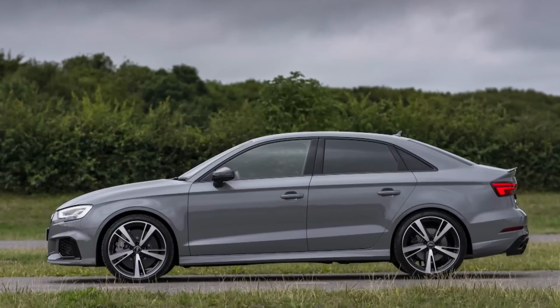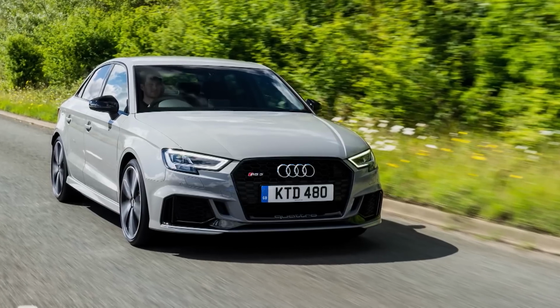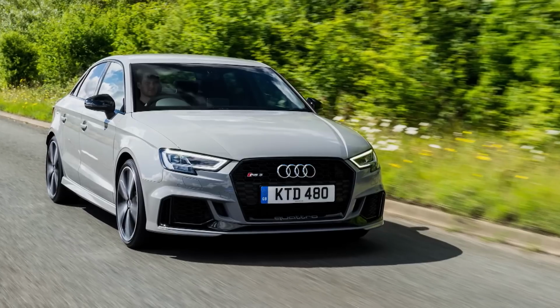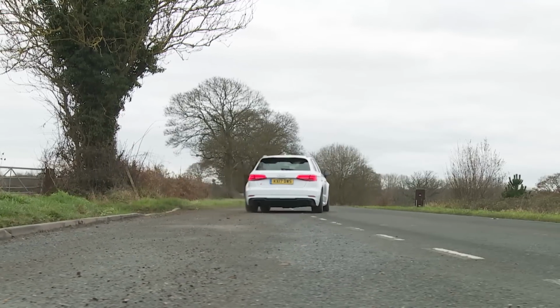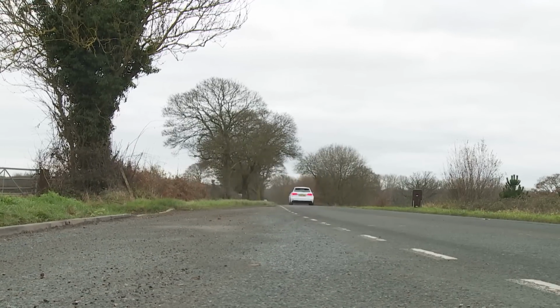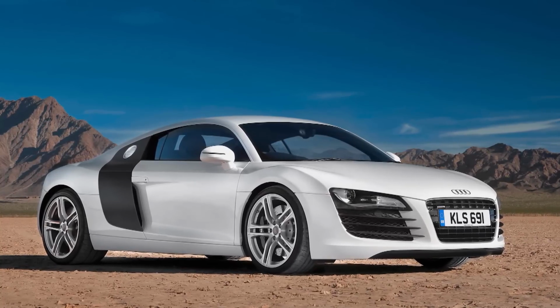In this revised range, there's a choice of having this car in saloon form as well as in this 5-door Sportback hatch guise. The 4-door model has a wider rear axle track than the hatch, as well as a slightly lower roofline and a lower roll axis, but not by much. The 5-door version is the lighter of the two, but only by 5 kilograms. Either way, the performance on offer is explosive, with a launch control assisted rest to 62 mph sprint time of 4.1 seconds. That's quicker than the original V8 version of Audi's R8 supercar.